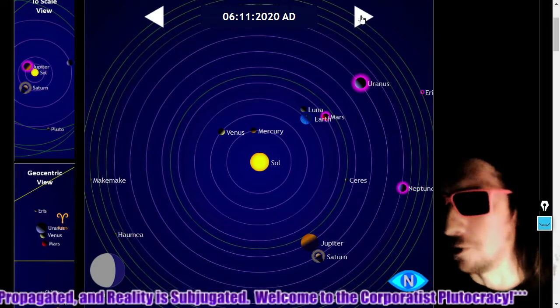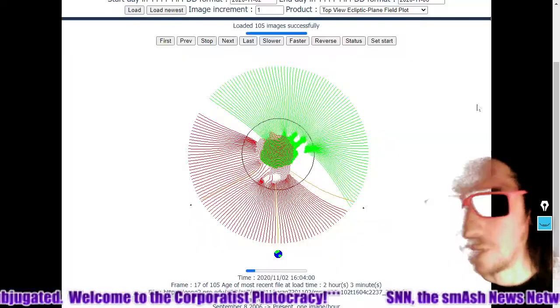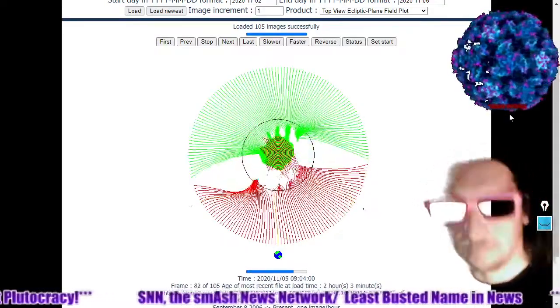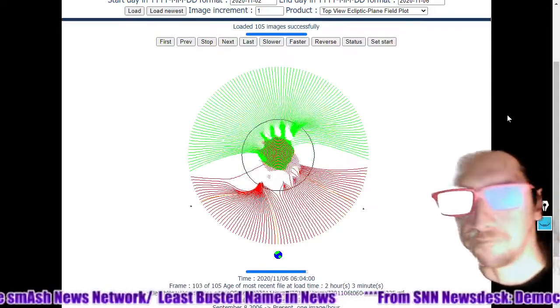Here's where stuff is in the solar system. There's where things will be in a week on November 13th. Thanksgiving is approaching. Have you canceled your Thanksgiving because you're scared of the spooky, scary COVID, which is just going to hang above our heads for the rest of eternity? Oh my goodness, I coughed on it and it went away. What's up with that?